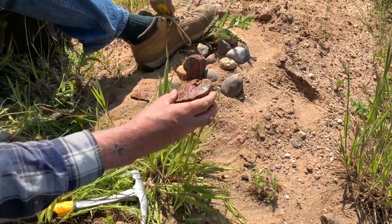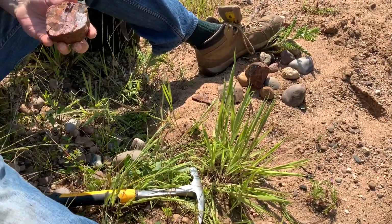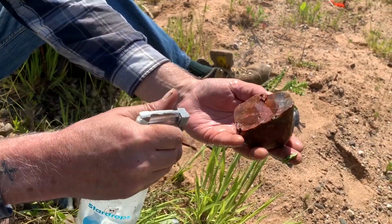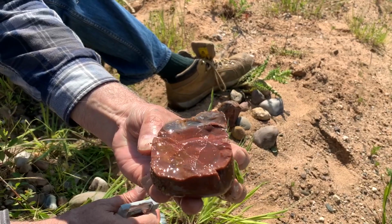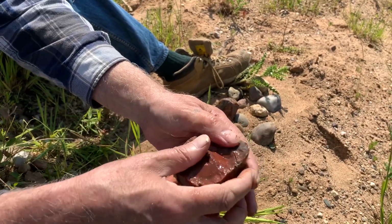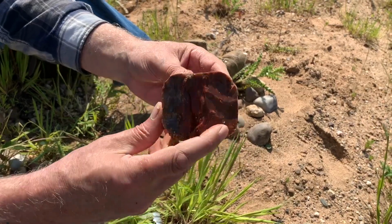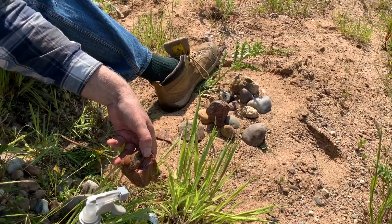Well, sometimes you can do it. And I broke that nicely in half. And like I thought, it's a jasper all the way through. Can you see that? It's got some nice colours in that, and it cuts up nicely. But I can find this regular, so there's no big thing in that.